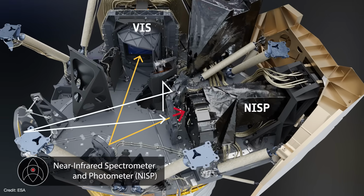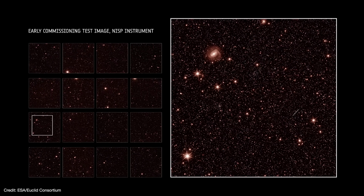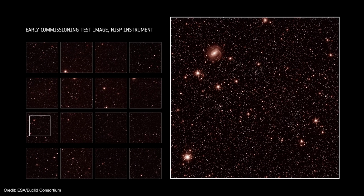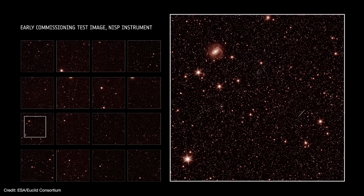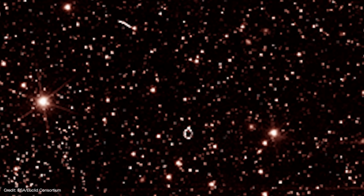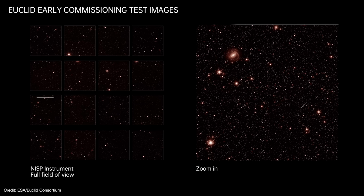The near-infrared spectrometer and photometer, or NISP, image is produced by a 4x4 array of near-infrared detectors. NISP also shows fewer cosmic rays compared to VIS, and that's because its active layers are thinner, so the probability of a cosmic ray actually leaving an impression on the detector is much less. There are, however, some additional artifacts, like this odd pear-shaped feature, as well as some curved streaks. These are coming from pixels that are either more sensitive or have charges that build up even in the absence of photons.